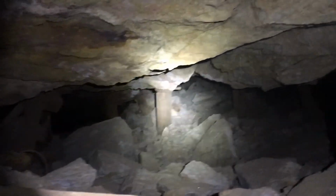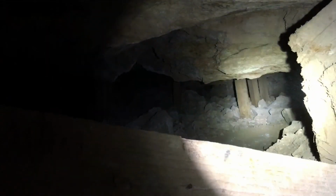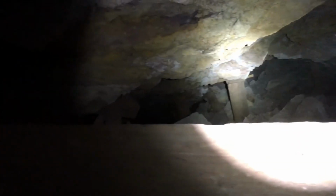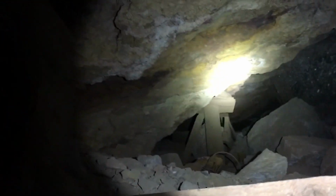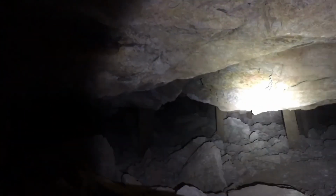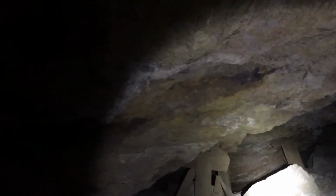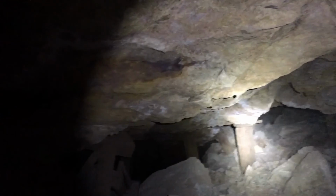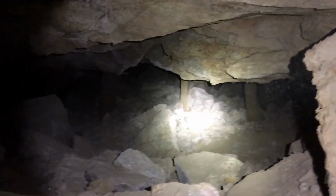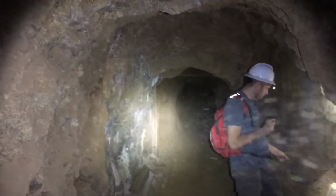This large area is called a stope, and you can see that to prevent collapse, we have timbering all along, holding up the roof in this large area. A stope is typically where they find a deposit or vein of ore that's worth collecting, and when they take out that ore, it leaves a large cavernous area. We're going to continue down this shaft.